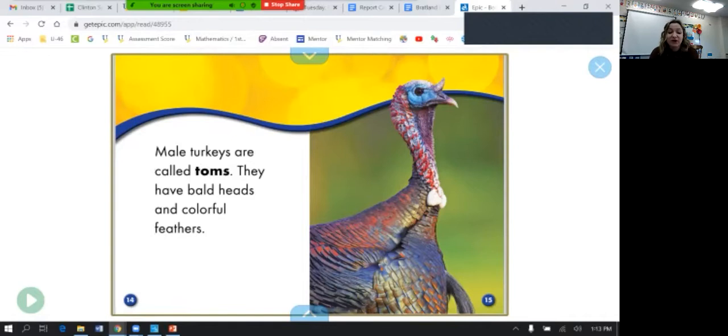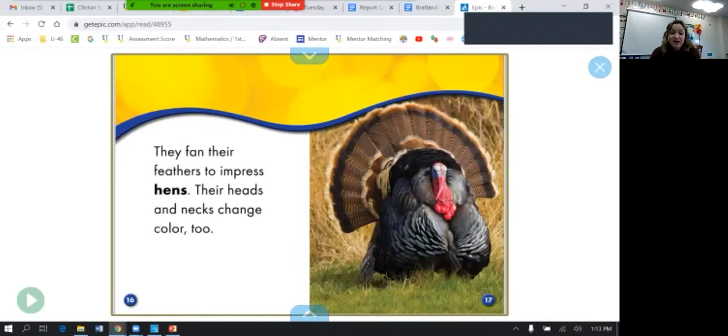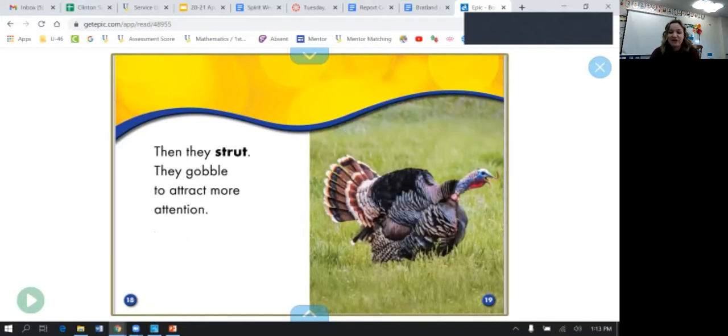Male turkeys are called toms. They have bald heads and colorful feathers. Toms must be an important word for us to know because it's bolded. They fan their feathers to impress hens. Their heads and necks change colors too. I'm guessing a hen is a girl turkey. Then they strut. They gobble to attract more attention.